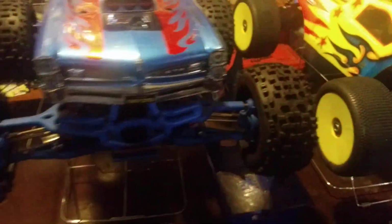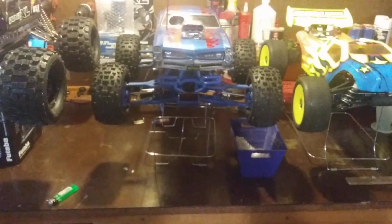Back here, you see them scratches on my chassis, and my spring is all bent up because the roto start was getting caught up in there. That's when I told myself, that is your first and last roto start. That's out of here. It's over.